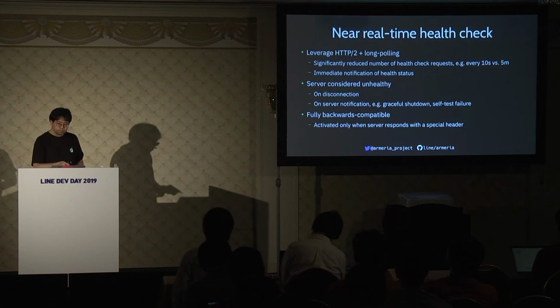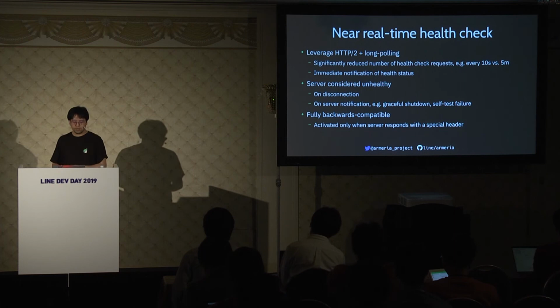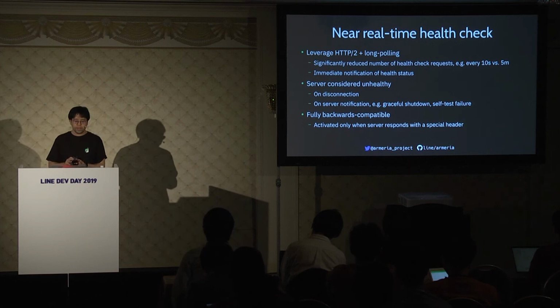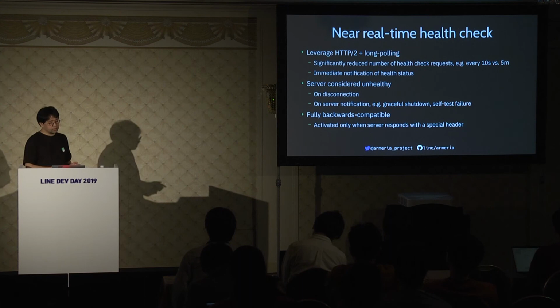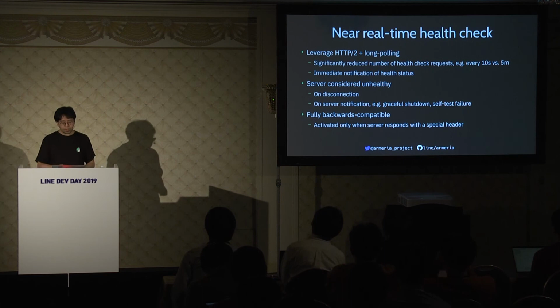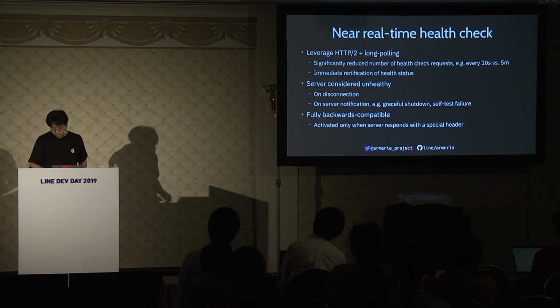If you use Armeria both on the client side and server side, as a bonus, a special HTTP/2 health check mechanism is activated. The Armeria client will send a long polling health check request. This reduces the number of health check requests significantly, from every 10 seconds or every 5 seconds to, for example, only every 5 minutes. Also, because it's long polling, a server can notify its status change really quickly, almost in real time. So you don't have to check every few seconds. Of course, this is fully backward compatible, because it's activated only when a server tells the client that long polling is available.